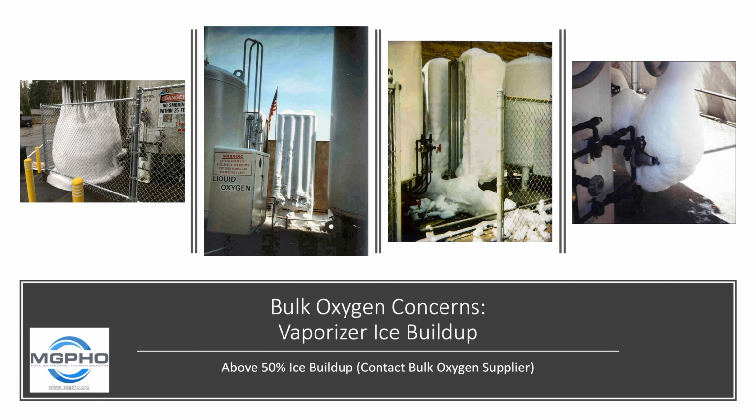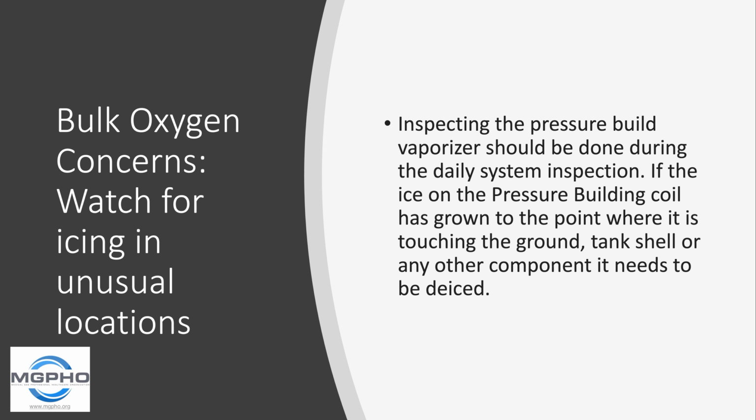Here are some more extreme examples of vaporizer ice buildup. On the far left, you can't even see the base of the vaporizer, so that is not a good sign. You definitely do not want to see icing going down to the ground like that. The one just to the right of that is completely encased in ice. Obviously, that's also an issue. Same thing with the one next to that.